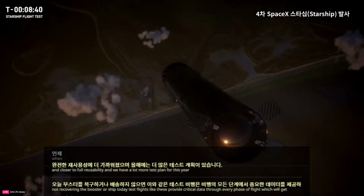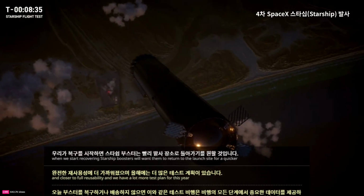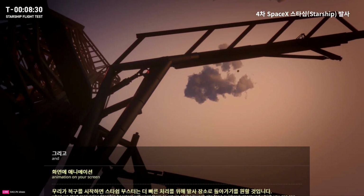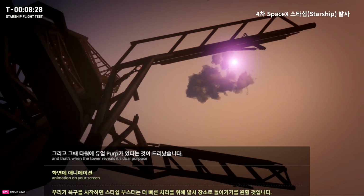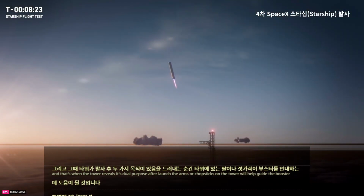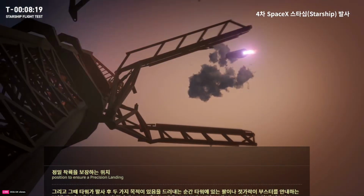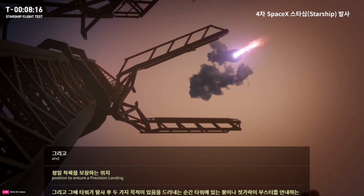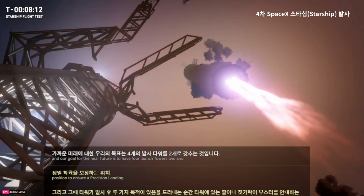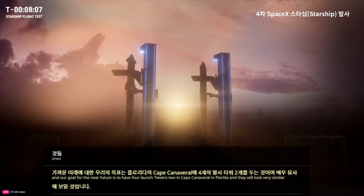When we start recovering Starship boosters, we'll want them to return to the launch site for a quicker turnaround, which you can see in this animation on your screen. And that's when the tower reveals its dual purpose. After launch, the arms or chopsticks on the tower will help guide the booster into position to ensure a precision landing. And our goal for the near future is to have 4 launch towers, 2 in Cape Canaveral in Florida, and they will look very similar to the ones that you see here in this animation.